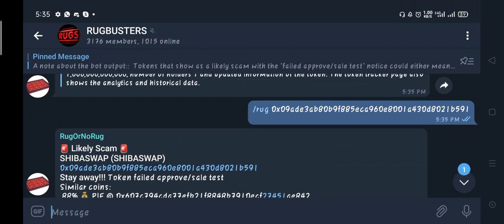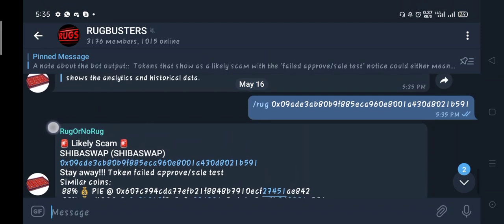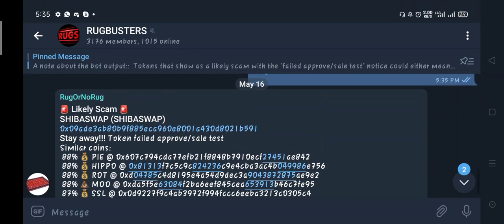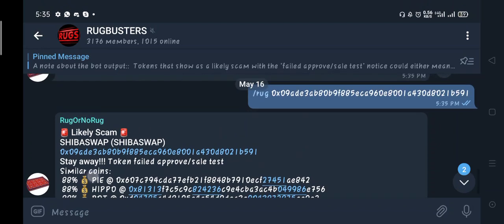The name of this one is ShibaSwap. All right. You can see it's 91 at the end. It says ShibaSwap, likely scam. Stay away. Token feed, approach to stake, sales test. What does it mean? It means you can't sell this particular token. It's a scam. You don't even need to waste our time.